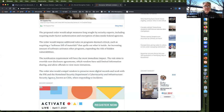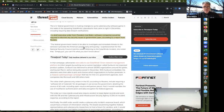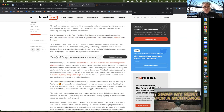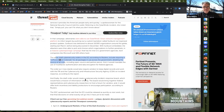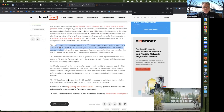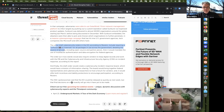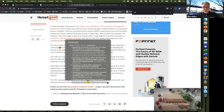Interesting outcome. All right, so there was a little bit extra detail in this Reuters article that didn't make it into what I can see here. There it is. Yeah, they did talk about the bill of materials. Okay, so they did surface it. Anyway, the NSC spokeswoman said that the EO would be released as quickly as next week, but the final decision on exactly what will go into it has yet to be made.